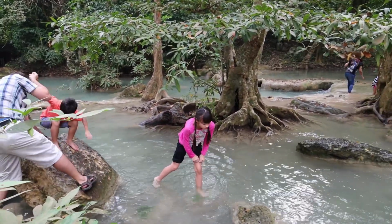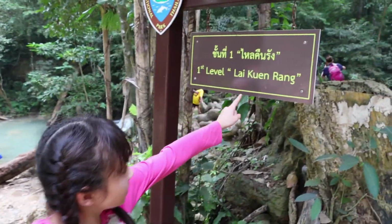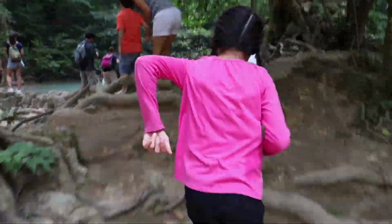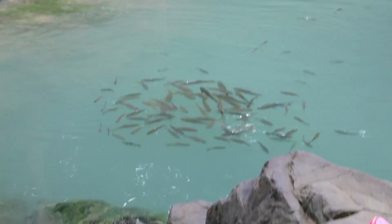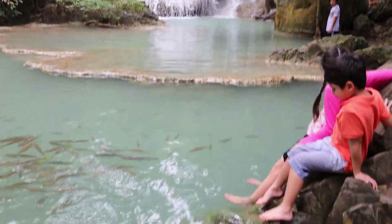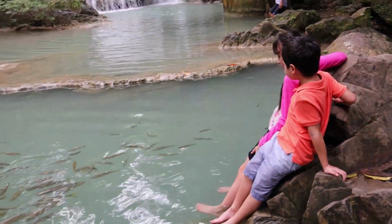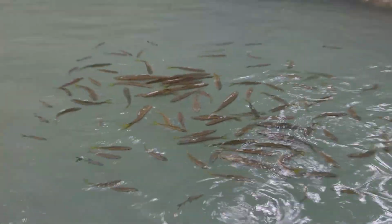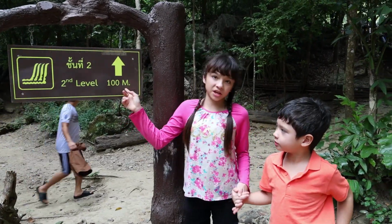Good job, Brie. The first layer is called Lightning. Okay, let's go take a look at it. Look at those fish, Brie. Wow, guys, this is awesome. Look at the waterfall and the fish. Are they nibbling your toes yet? I think maybe it's a different layer where they would nibble your toes, but there's a lot of fish in there. Look. Okay, guys, now we're gonna go to level 2, which is 100 meters up.